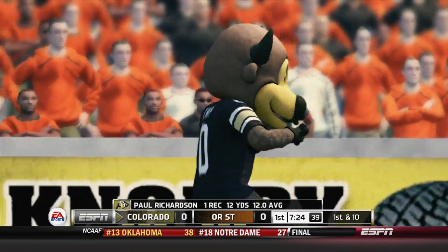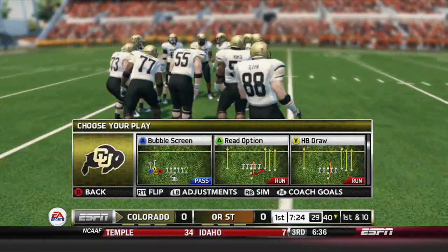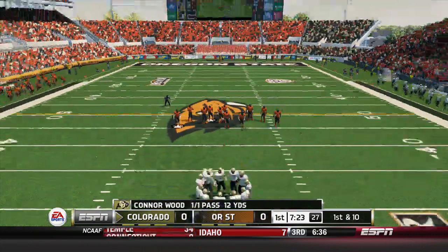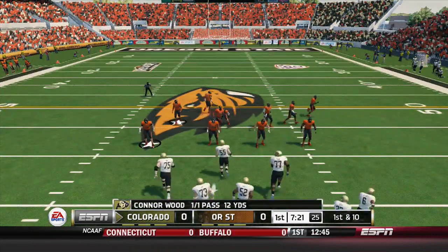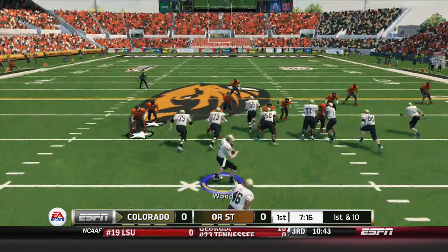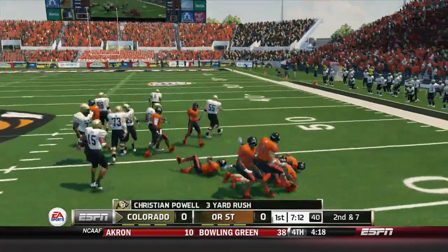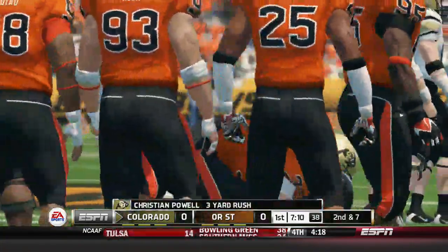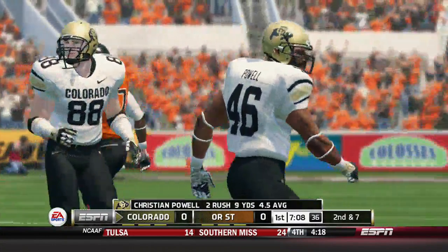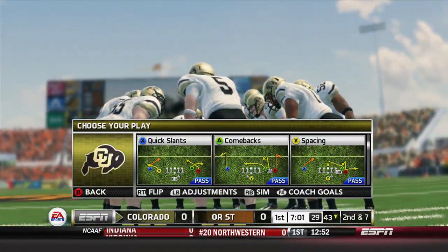Nice pickup as they connect on the pass play. Well, they look to be in sync right now. They're both reading the defense properly, and the result is a nice game. He's tackled at the 43. A couple, maybe 3 yards on that run. This is a pretty good play here by the junior safety, stepping up and making a good tackle on the ball carrier.